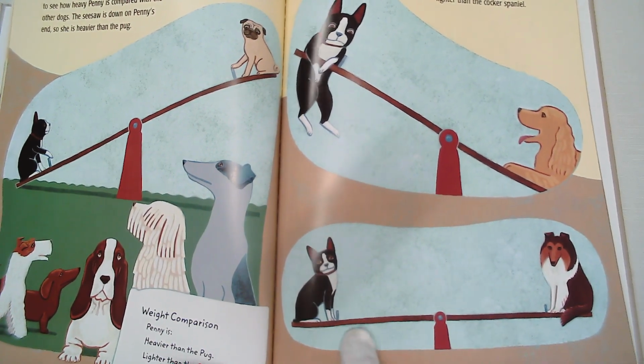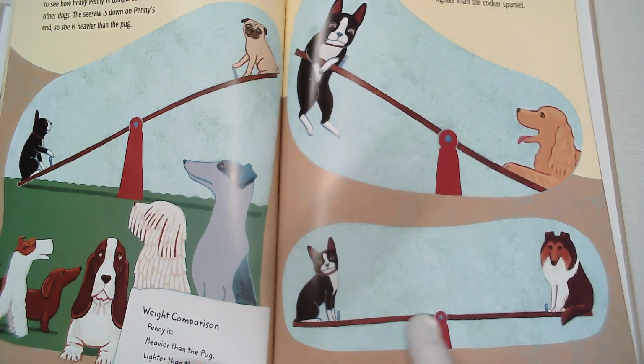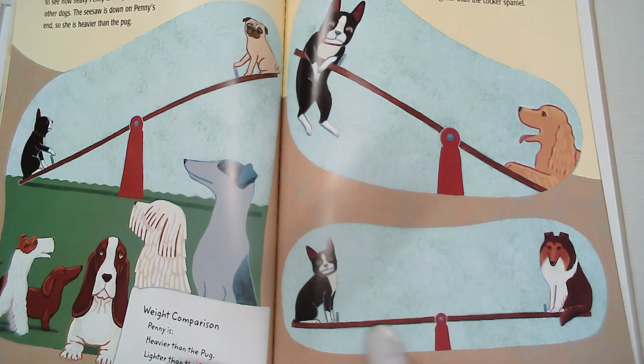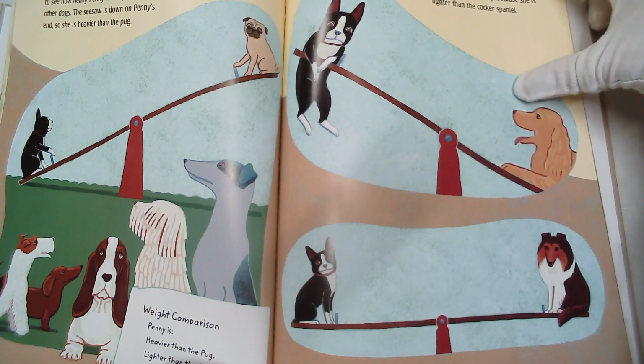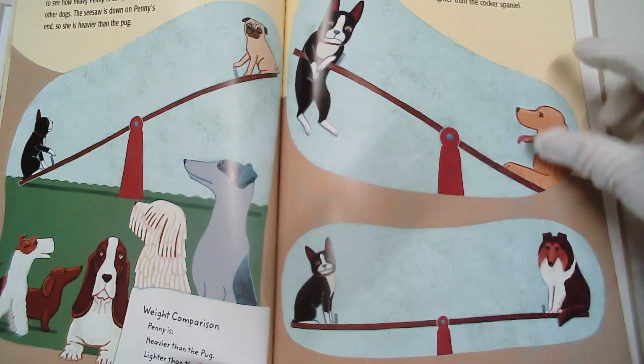Now look at that. What do you notice here? The seesaw is balanced, so she weighs the same as the Shetland Sheepdog. They're equal. Heavy, light, equal.